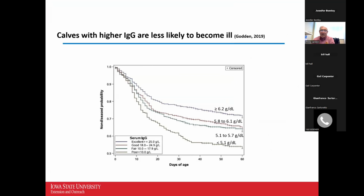So this is actually a slide I got from Sandra Godden, or some data from Sandra Godden, and it shows that calves with high levels of antibodies that came from the colostrum were less likely to get sick than those that had low levels. And it's pretty dramatic. Those that get colostrum really do a lot better.